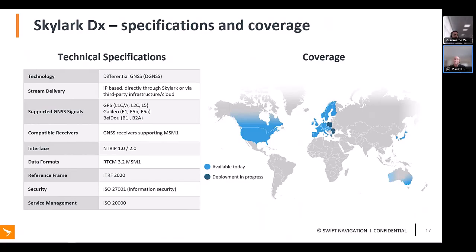The interface to our server is Ntrip, which, as Gianmarco has described, is a utility that can run on the host processor or within the modem module. And we support the most common global reference frames. And we have various standards that apply for security. Typically, that's more critical for safety of life applications in automotive.